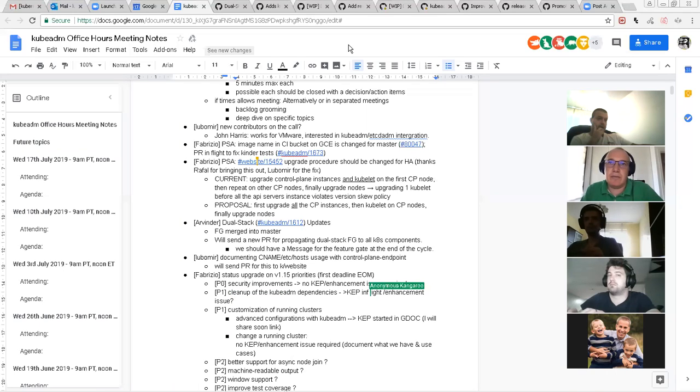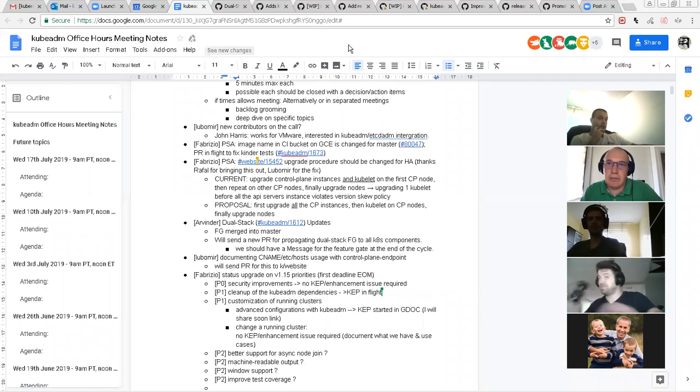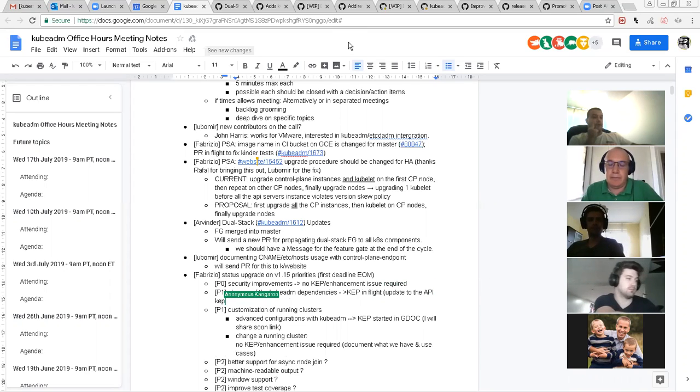Why do we have a CAP for the dependency cleanup? We don't. This is not actually the dependency cleanup, it's the API graduation CAP, and it's basically the part of it where we split out the public APIs into kubeadm. Oh, I see, okay. So we have to keep this on the radar and make it merge before the deadline.